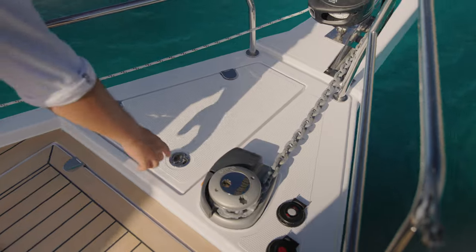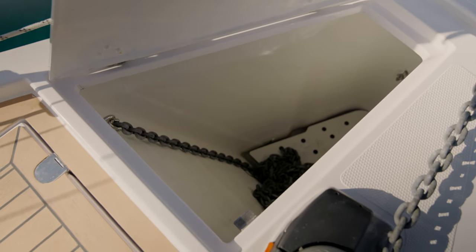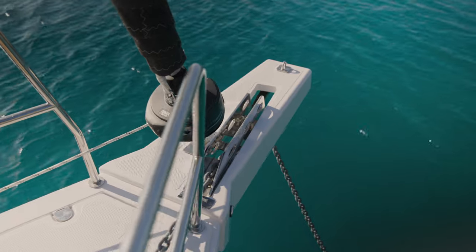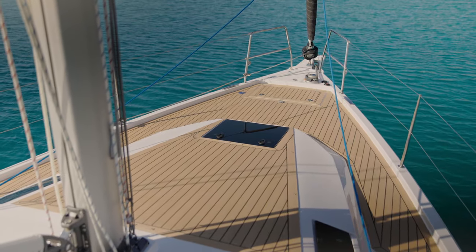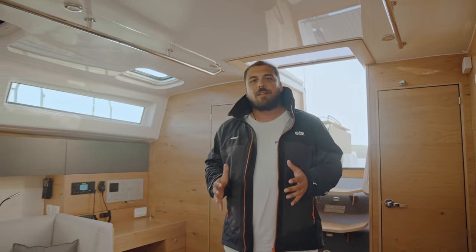This yacht also features an optional bowsprit. This bowsprit is made out of GRP and reinforced with stainless steel. It has the attachment point for a gennaker or a Code Zero. All right, everyone, I think it's time to go and check inside. Welcome inside.